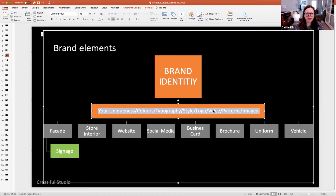But if you haven't, you really need to go back and do this step before you get to these other things. The expression of your brand is in the facade and your signage, yes, but it also has to be very consistent across all of these other things that you have for your business. And if you've decided what these are, then this is easier to do, obviously. And you're not always thinking, oh, I don't know what to do for a sign. Well, yes, your sign is going to be consistent with your facade, your store interior, your website, your social media, your business card. All of those things will be consistent, and it is much, much easier to make decisions, and you're not out to sea when it comes to making decisions about your sign, because you've done a lot of this thought already.